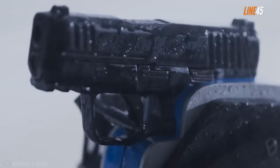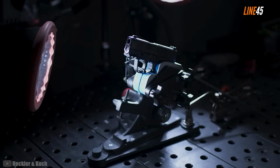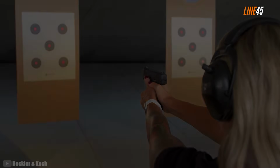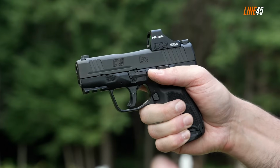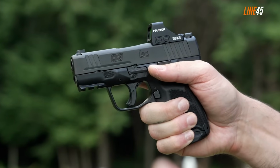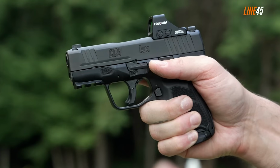Ergonomics are where this pistol really shines. The interchangeable backstraps let me tailor the grip to my hand, and it actually locks in solid thanks to the mild but effective texture. Controls are fully ambidextrous, with slide-stop levers and mag releases on both sides, and they're not stubby or hard to reach like on other micros. I could drop a mag or lock the slide back just as easily with either hand. You get both a 10-round flush-fit mag and a 12-round extended mag out of the box, and both run flawlessly for me.